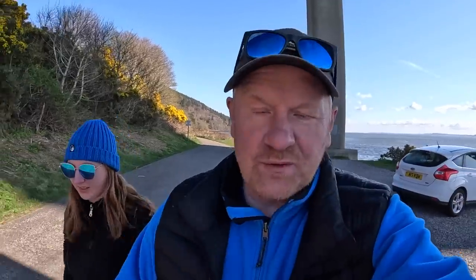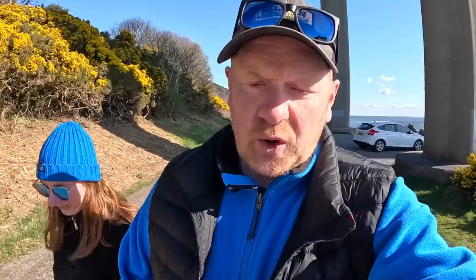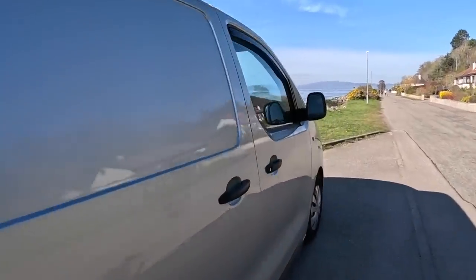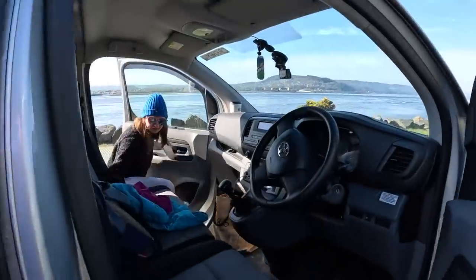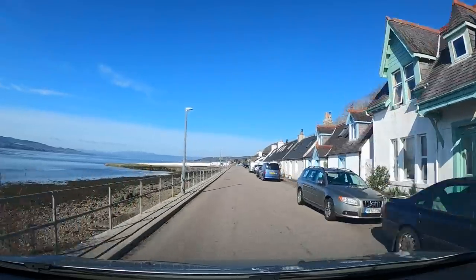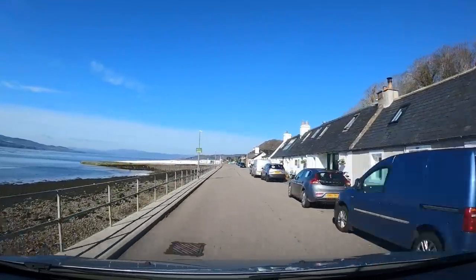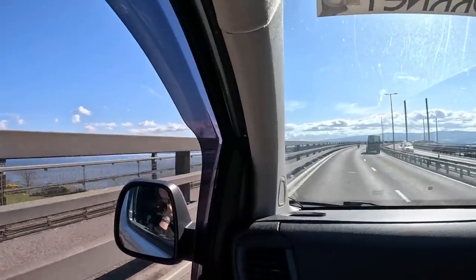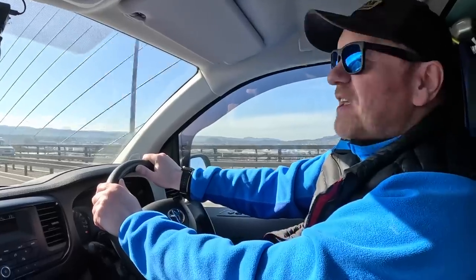But now we must move on because we've got a lot to do today. And our next bridge, we do actually have the note for that one in my wallet. And we're trying to get there at a certain time. And that'll all make sense very soon. Let's go. Let's go. It's such a dinky wee bridge, isn't it?